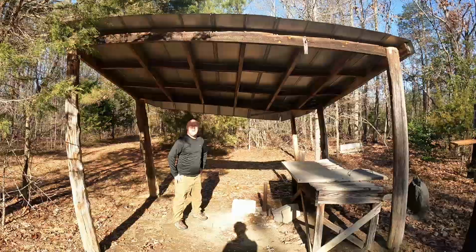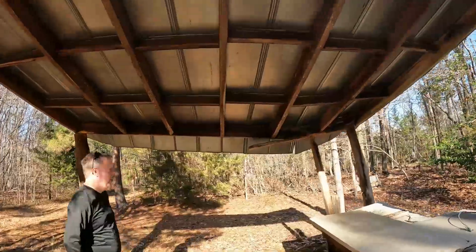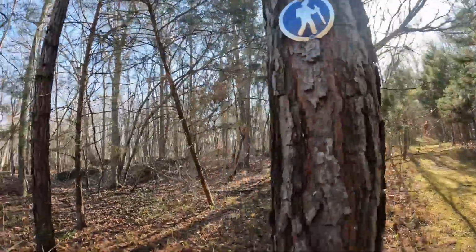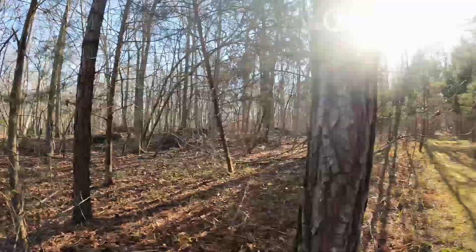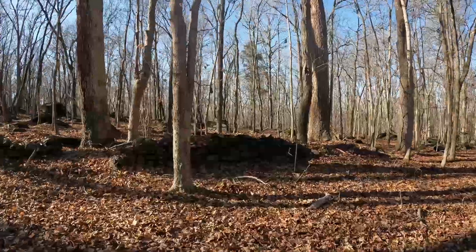Ha! Little shack we found. Yep, we'll have my son tell you how long this trail is. It's 0.8, this trail. Yep. One way.